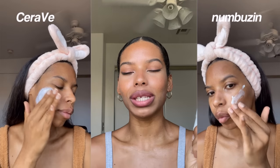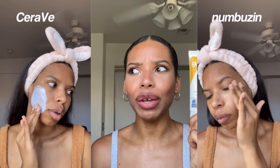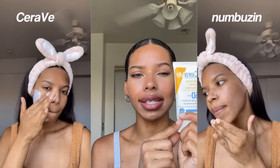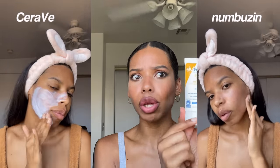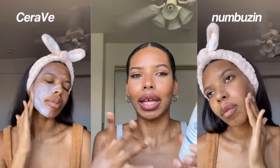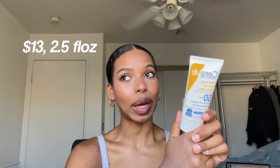So this was an immediate no for me. I don't even know how lighter complexions can wear this sunscreen. The cast that this leaves is so crazy. I just can't even, it's not even usable. However, this retails for $13, so it's a great price. Maybe if you have a very, very light skin tone, you could get away with this, but it's just not gonna work if you have any sort of color, and I wouldn't recommend it at all.